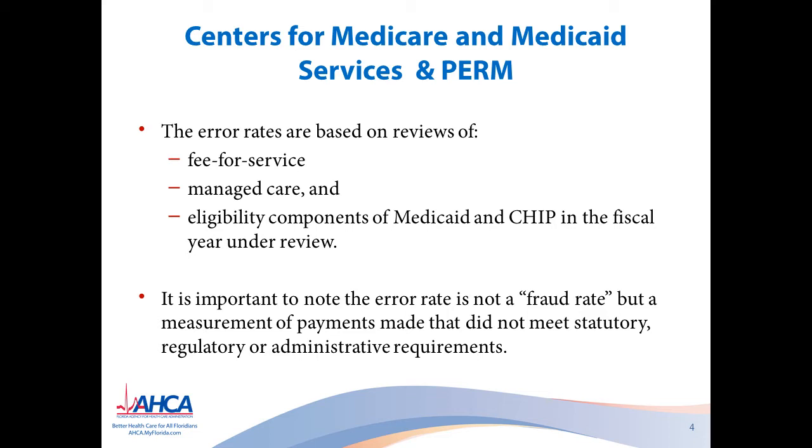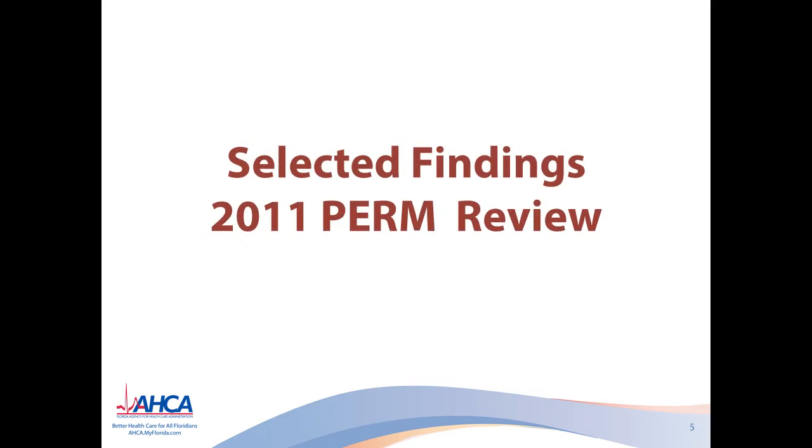There is no eligibility portion of PERM for this cycle year. CMS PERM will carry over Florida's 2011 eligibility error rate component when calculating the 2014 state-specific and national error rates. In lieu of this, cycle states are required to participate in a pilot study to do a mini eligibility review of sample cases where eligibility has been determined under the new Affordable Care Act eligibility requirements. The results of this sample will not be applied to the 2014 eligibility error rate component for state-specific and national error reporting.